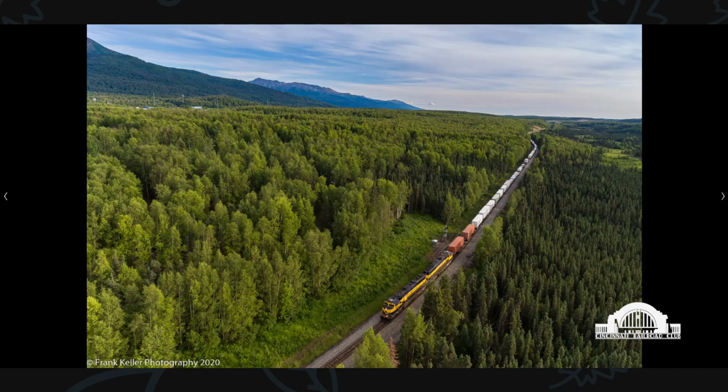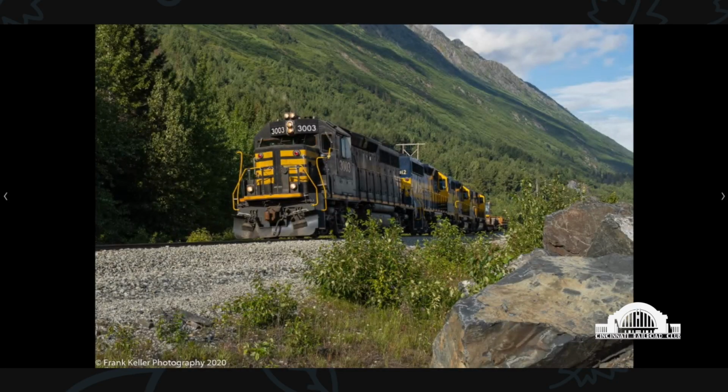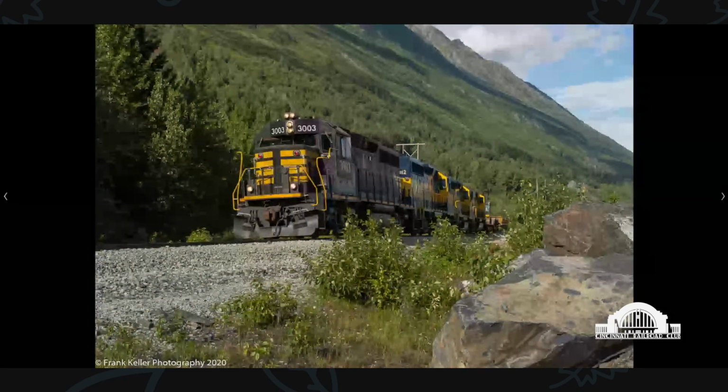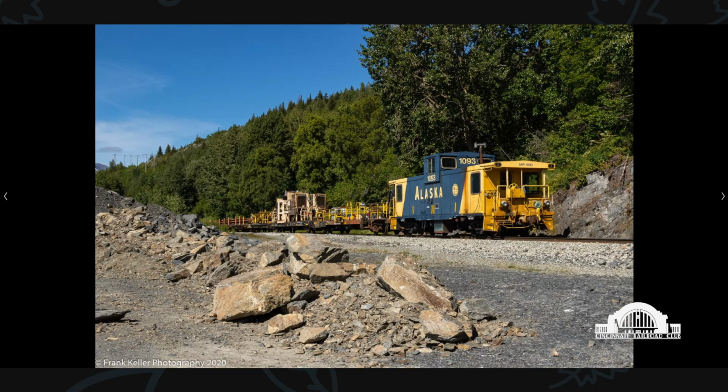This is just coming out of Fort Richardson at Beach Lake, the closest place you can access the railroad without being on the military installation. This is about ready to cross under Seward Highway at Bird Point. And really, like I said, some steep mountains there. The mountains aren't as big as they appear. Again, another shot of the caboose.